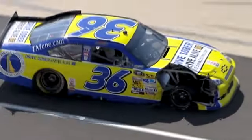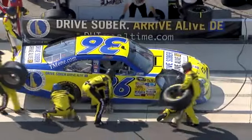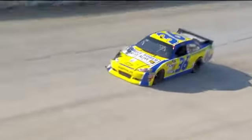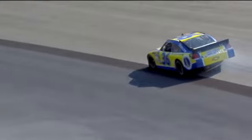It's the front fender. Yeah, it looks like the 36 has either blown a right front tire or made contact with something. Oof. Oh, yeah, it just exploded the right front. And it kind of looked like he was moving down to come to pit road. Just didn't quite get there soon enough. A lap late.